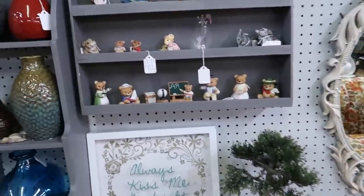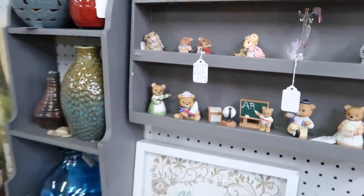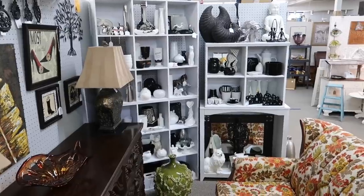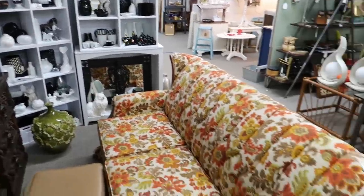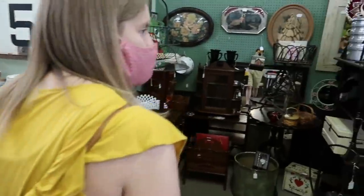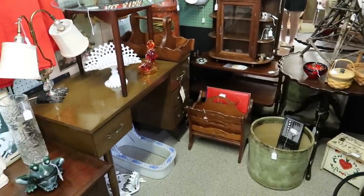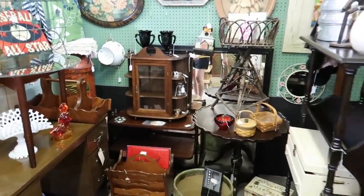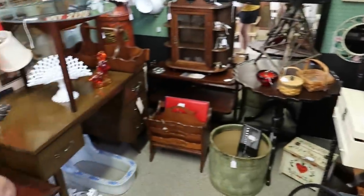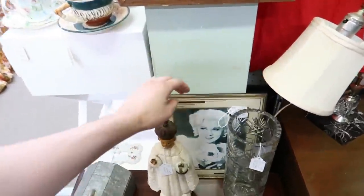Here's those Mouster Shires. They're cute. They have a whole black and white section. Wow. That's pretty striking. You want a couch? No. Okay. Froggy. He's cute. Oh, this frame is good.